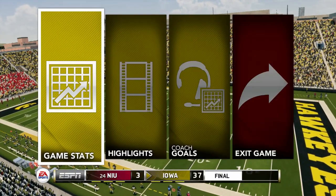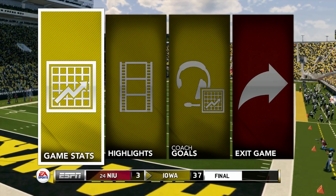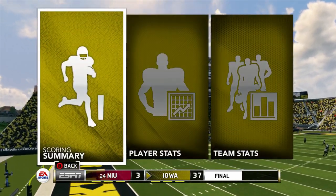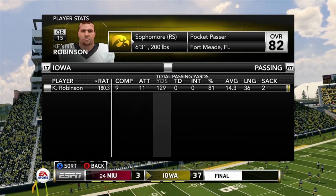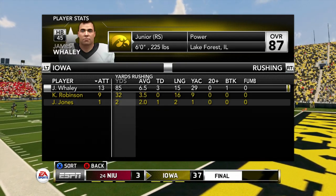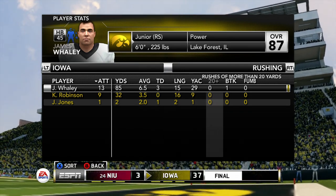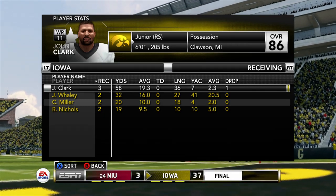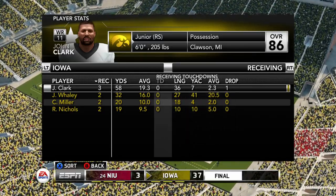All right, guys. That was wonderful. I'm going to make sure after this game that I check the settings and make sure it's at Heisman difficulty, because that was a blowout. I was thinking I would have had a lot harder competition. But yeah, come into game stats, go to player stats. So my quarterback had 11 attempted, 9 completions, 129 yards, 81%. Rushing though, my running back 85 yards, 6.5 average, 3 rushing touchdowns. What more can you ask? And then receiving, you got John Clark 58 yards, 19.3 average. He only dropped one, and his longest was 36 yards, and he had 3 receptions.